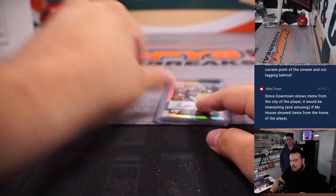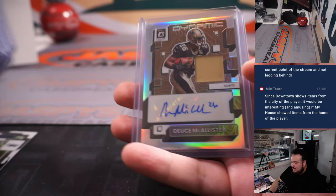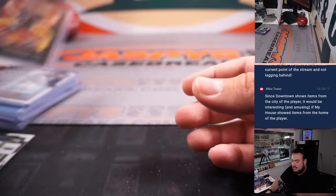Alrighty, guys, and there you go. So it ended up being a good half case because they have the downtown. But Ritter color, Aiden Hutchinson, nice color match. Sam Williams got a Drake London, a 99, couple vets, Deuce McAllister patch autograph. But of course, the downtown Joe Burrow Black Pandora was pretty darn sweet.